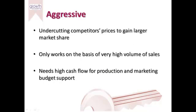The next strategy is aggressive pricing, and I want you to listen to this very carefully because it might just change your business strategy. Aggressive pricing is when you undercut your competitors' pricing in order to gain market share. And an awful lot of businesses do this. They say, I'll undercut my competitors, I'll undercut the market so that I get more people coming to me. However, this only ever works on the basis of very high sales volume. It can't work unless you're going to sell literally thousands of items, or even if it's an expensive item, hundreds of items.